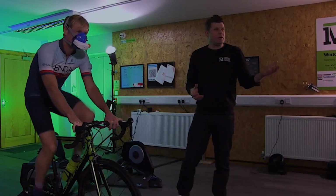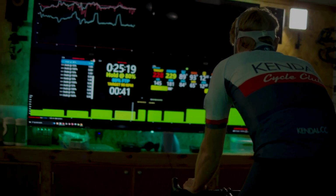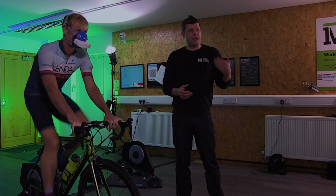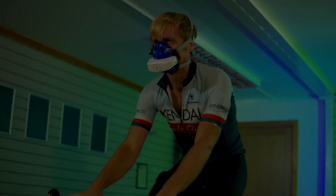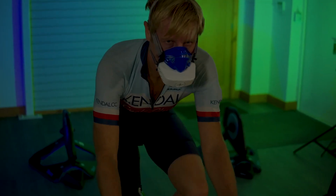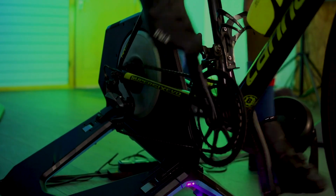Now in front of you, Ben, what you can see is the MOXIE 515 test. We do 5 minutes really easy, followed by 1 minute complete rest. 5 minutes really easy, then 1 minute rest. Then we go up 30 watts and repeat that 515 process. And then we go into our threshold and then we go over your threshold.